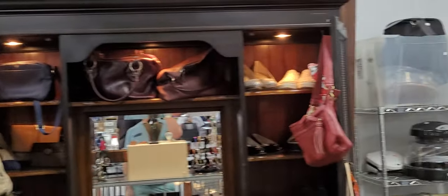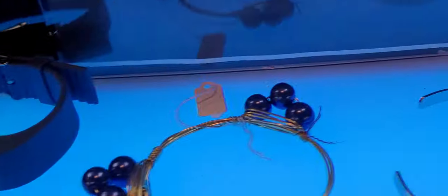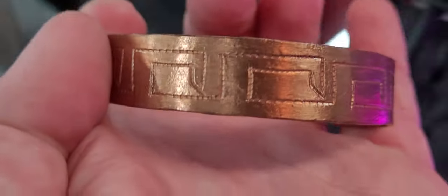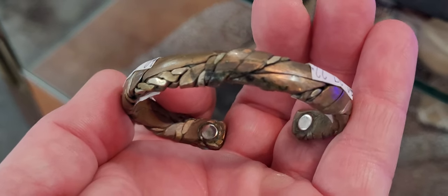So this is the boutique where they'll have purses and jewelry, more jewelry. Don't know what you're going to find. Cool copper bracelet.